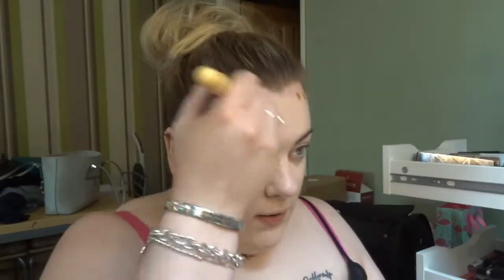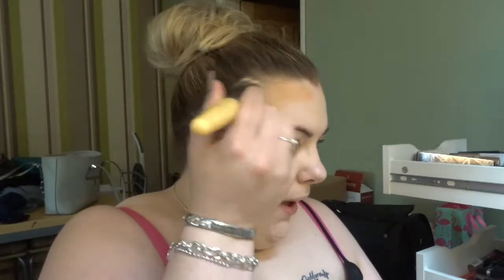And then I'm going to go in with, cat hairs everywhere. I'm going to go in with the Primark My Perfect Colour Concealer in Caramel, and I'm going to bronze my edges and my cheekbones, because I find this is the best way for it to stay, to put a liquid base down and then set it with a bit of bronzer.